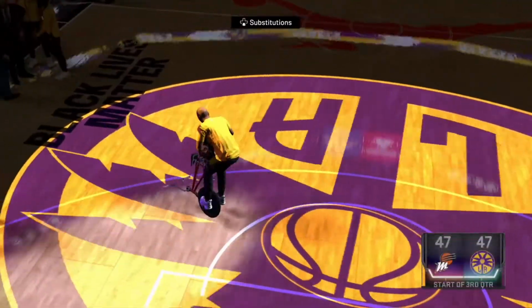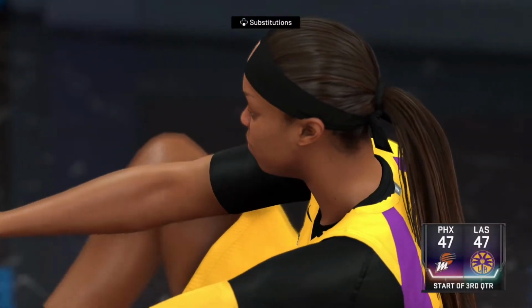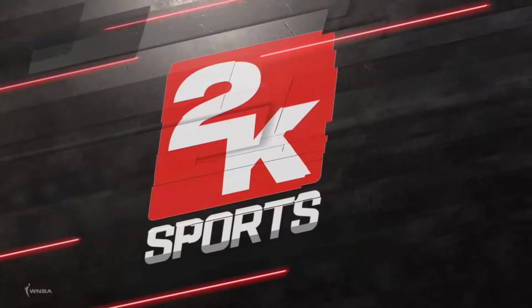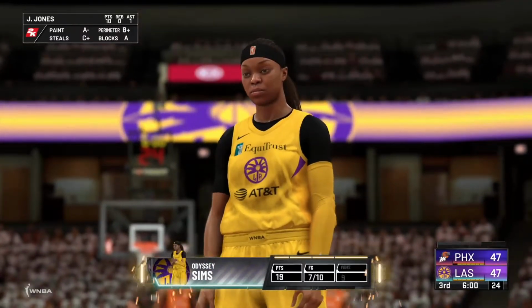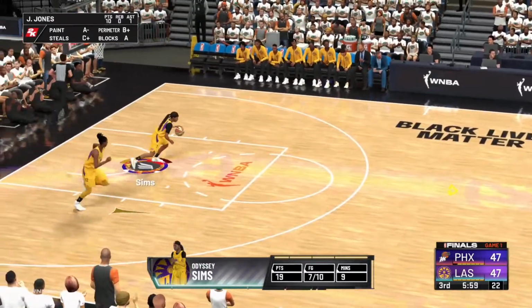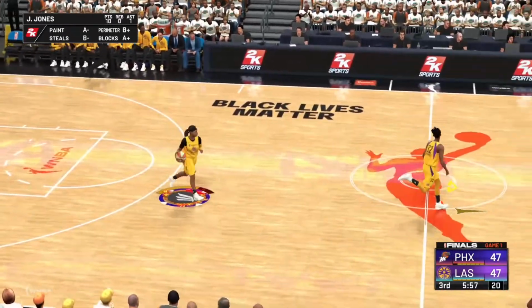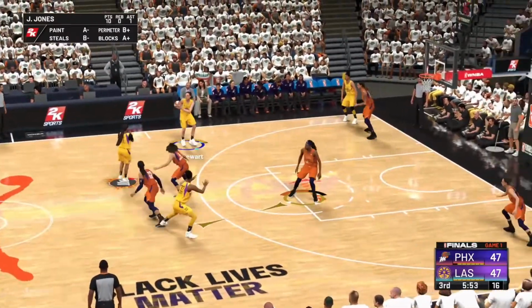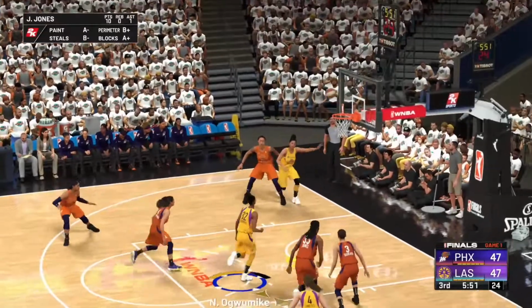A fantastic game from Odyssey Sims in this one. You know, it didn't take long to see what type of game she was going to have today. She came out very aggressively and had a terrific first half. And if you look at her shot chart, it looks like the ink spilled right at the rim. There is no reason for her to settle for anything less.